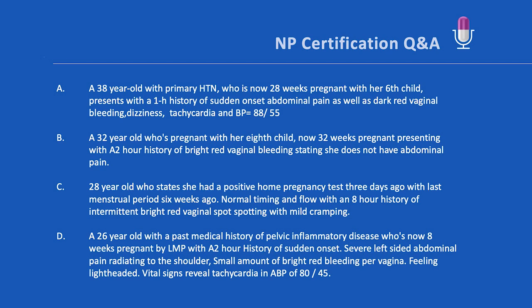D, a 26-year-old with a past medical history of pelvic inflammatory disease who's now 8 weeks pregnant by LMP with a 2-hour history of sudden onset severe left-sided abdominal pain radiating to the shoulder, small amount of bright red bleeding per vagina, feeling lightheaded. Vital signs reveal tachycardia and a BP of 80/45.